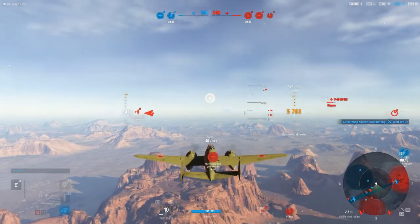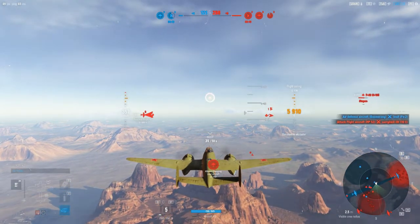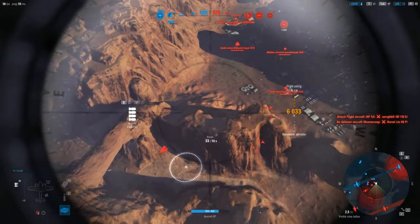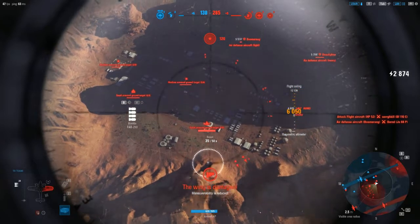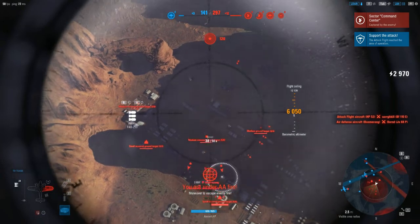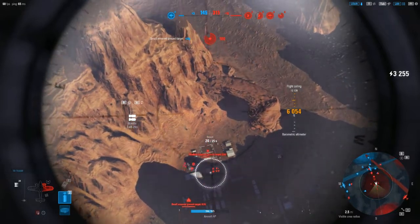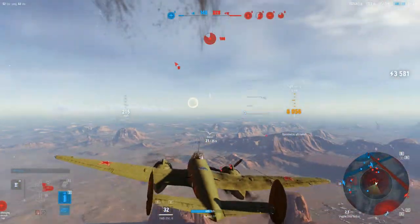I'm going to head on over, see where we can help out here with the middle base. Yeah, I believe that's a garrison, though I'm not real sure. All I really care is there's ground targets to hit, and we're going to hit them. Dropping single bombs here, trying to get the most out of our weaponry. And that clears the load.